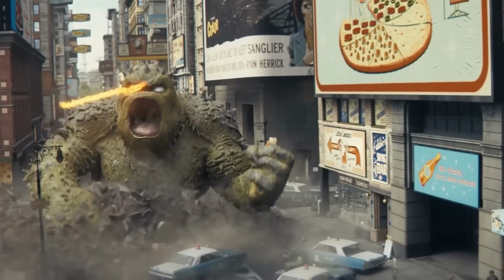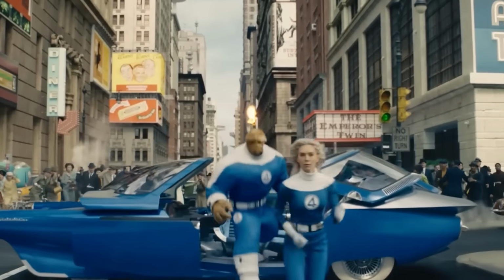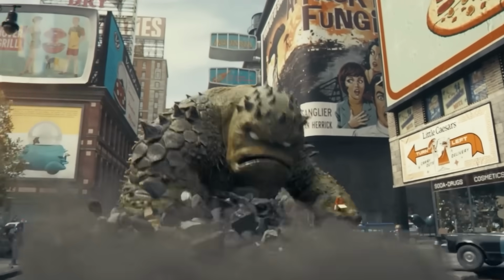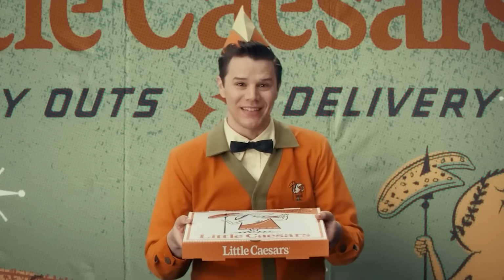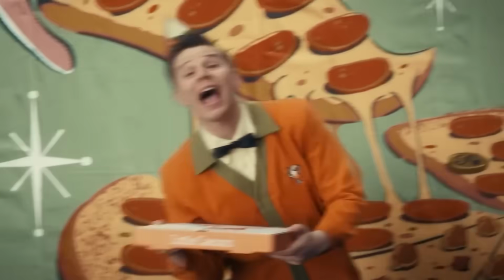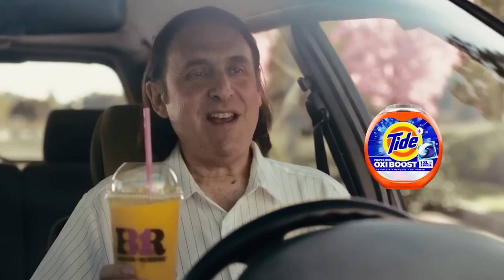Partnering with Little Caesars like this is part of a trend Marvel Studios and Disney have done with their 2025 releases, merging big action scenes that are actually in the movie with some kind of product advertised by bystanders near the battle being affected by the battle. Footage often shot on a separate set. For Captain America: Brave New World, there were Tide commercials of characters now getting real messy and dirty during Red Hulk's battle with Sam Wilson on the street with the cherry blossoms.